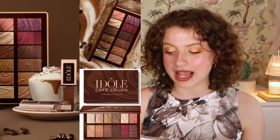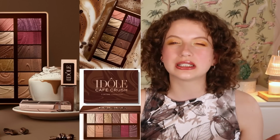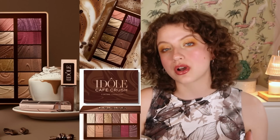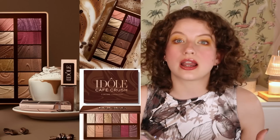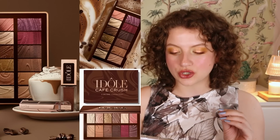It doesn't mean that it has to be for me. I can appreciate that they're stepping it up a little bit without feeling like I need this in my life. I feel like I have other palettes with this type of color story that I like more. I already own them, so I don't feel like I need this, but I did think they did a pretty good job with this one.